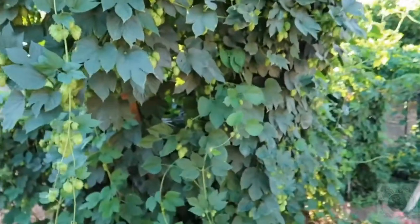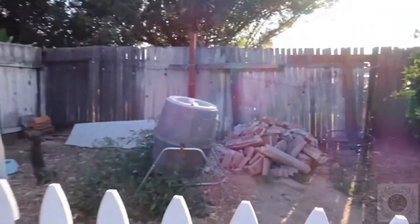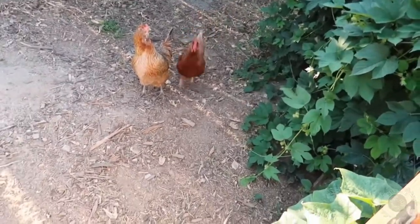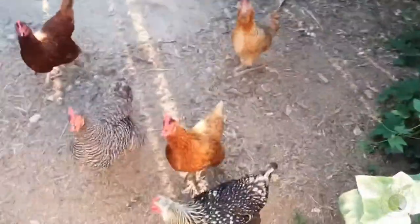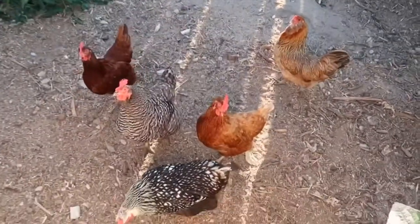So right now I'm in my backyard, sunny Southern California. We got the whole hop wall over here for the beer that we brew. Back here we got the chickadoodoos. Give me the babies. That was their call since they were babies. They're probably thinking they're gonna get some blueberries, but not today.